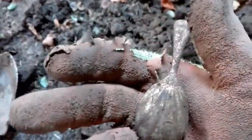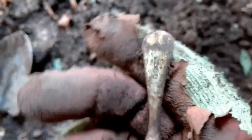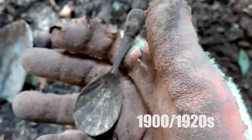And I've only just started. That might actually be plated. It's plated, look. Hallmarks there. I think that's a hallmark, or maybe just a maker's name. EPNS. Pretty wee spoon. On to the next.